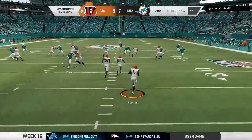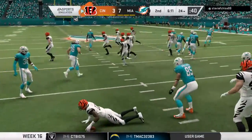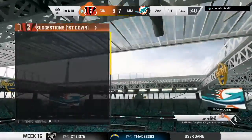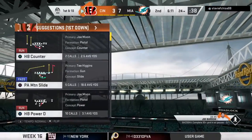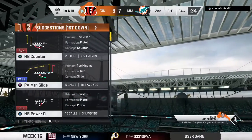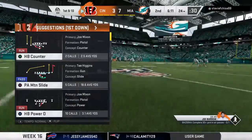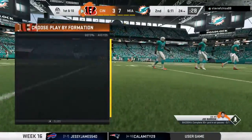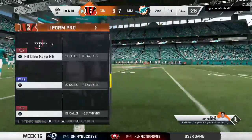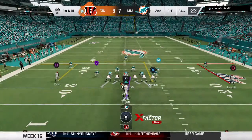This will be taken in at the 1. They'll bring it back to just about the 25. Call it the 24-yard line. The Bengals drive about to get going.